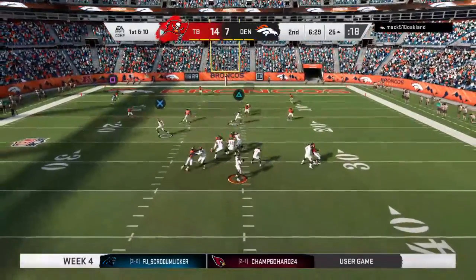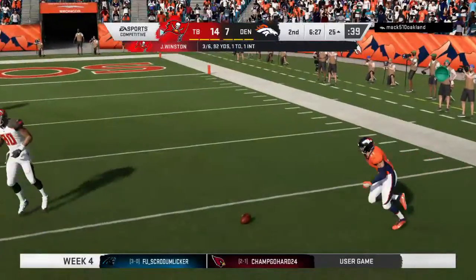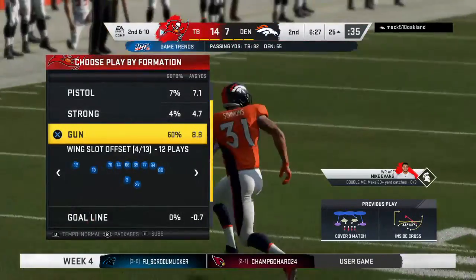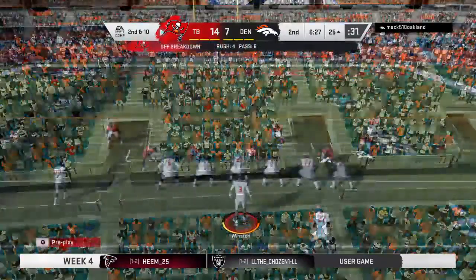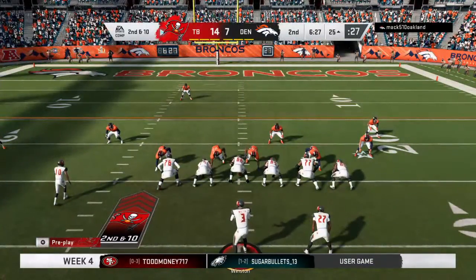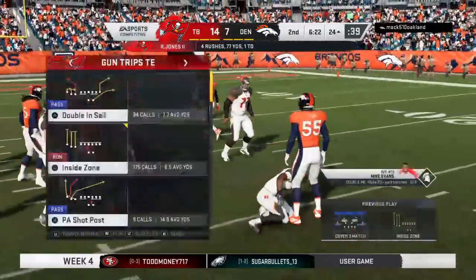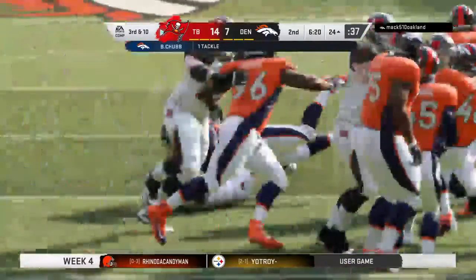On 1st and 10, Winston. And the coverage terrific there as that's knocked out and incomplete. Mike Evans, the one he was looking for. And that'll bring up 2nd down. It's always a battle. Who's going to win on first down, the offense or the defense? Let's face it, if you've got the ball, 4 yards or more on first down is what you're aiming for. They tried to throw for it there. Nice effort to knock that one away and bring up 2nd down. And this may be a carbon copy as he'll again be stopped right at the line of scrimmage.